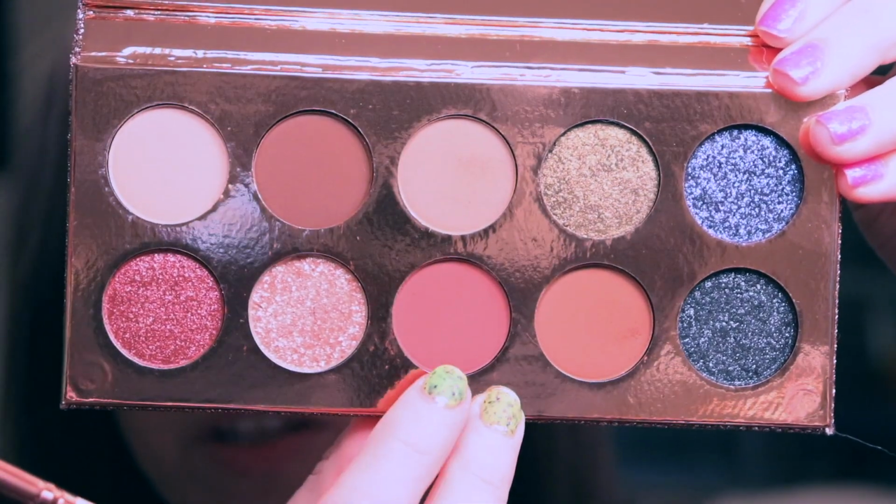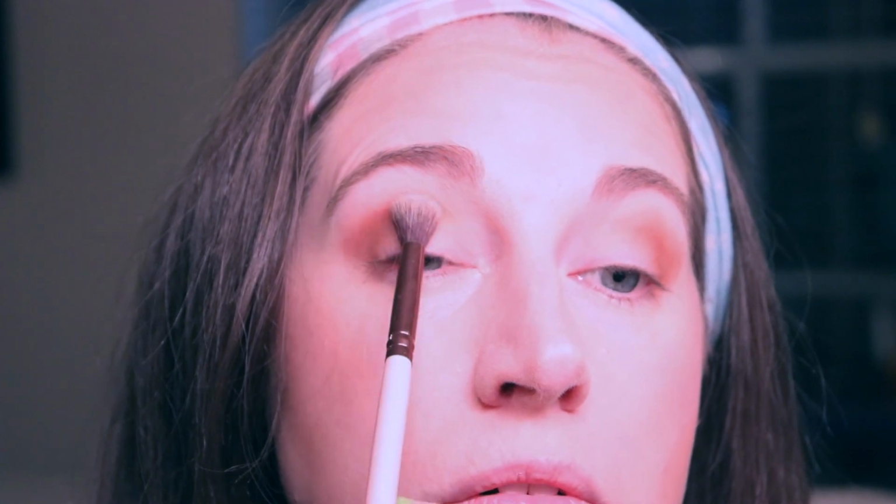Next up, we're going in with this kind of rosy brown called Girl Bye. And again, it's just a nice kind of rosy brown matte. And I just want to do a little bit of color in the crease here just to warm this up and give it a little bit of a different tone. Since I've got a brown crease, it's going to make it a little bit more pinky brown. Ooh, I think that looks really, really good. You guys, the pigment does not disappoint on these shadows.